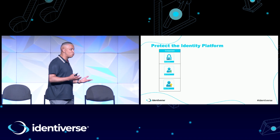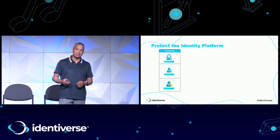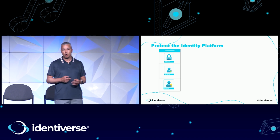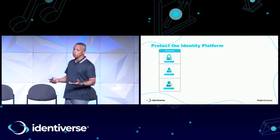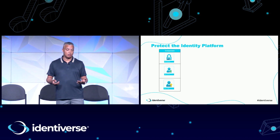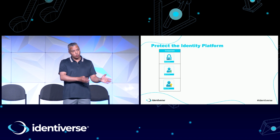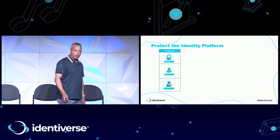There's the IDP endpoints. When you think about enabling your applications to authenticate to these identity platforms, you're using these common OAuth endpoints that are part of the protocol. And those are exposed publicly, and they need to be protected, right? So it's critical to have that routed through your WAF, so those endpoints can't be abused by attackers.